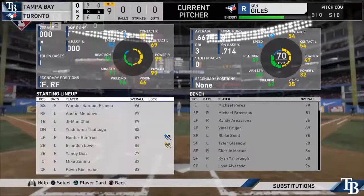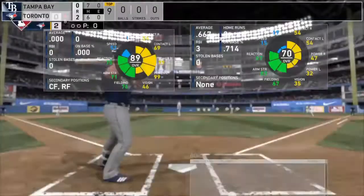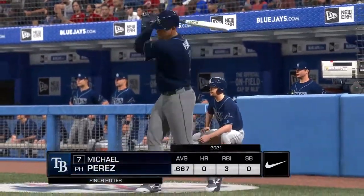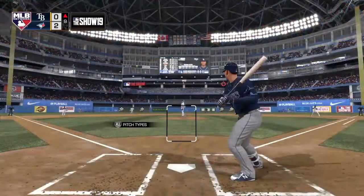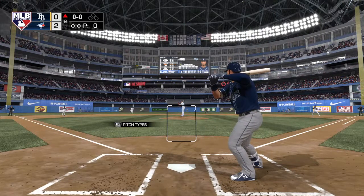Ready once again, Hunter Renfroe. He was sat down on strikes in his last at-bat. Michael Perez is going to be asked to try and be the rally starter as he's up off the bench, ready to lead it off in the 9th. Hey, not an easy thing to do to try to come back and tie a game or take the lead off of a guy like this, one of the game's elite closers.